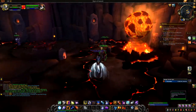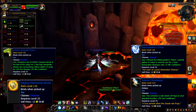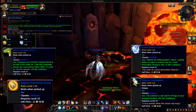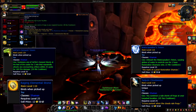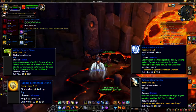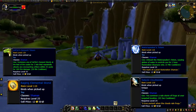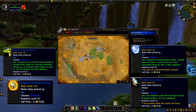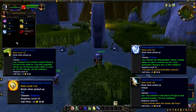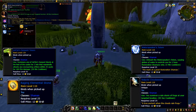If you have a shaman with the order hall open, then you can talk to Flamesmith Lanying to purchase the Raging Elemental Stone, Tadpole Cloud Seeder, Vulgin Serpent Totem, and Water Speaker's Totem, all for 50 gold. And if you don't have a shaman that's high enough for the order hall, then make a class trial character, head over to the Throne of Elements in Outland Nagrand, and there you'll see an NPC named Elementalist Sharvok, who will sell those items as toys for the same amount.